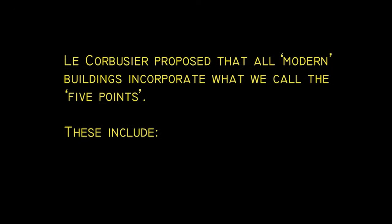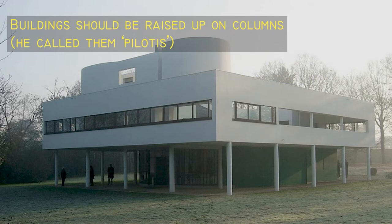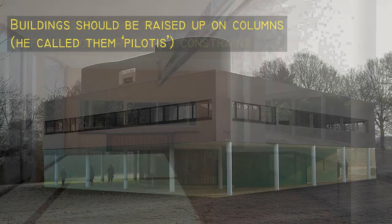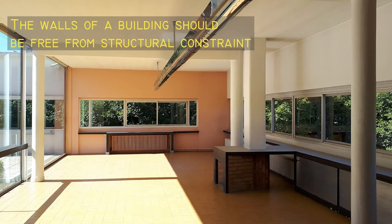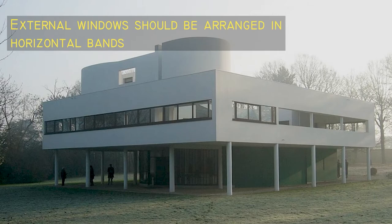The design is influenced by ideas that Le Corbusier had published in 1927, the so-called five points of architecture. For example, Corb had said that the principal spaces in a building should be raised off the ground on what he called piloti, that enclosing walls should be freed from a structural role and treated as planes, and that windows should form a horizontal band along exterior walls.